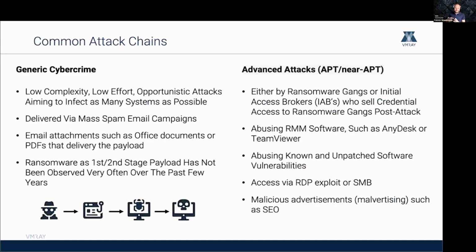When we talk about the attack chains on how threat actors, especially ransomware groups, usually attack environments, we like to classify or group this into 3 different categories. On one side, we have the generic cybercrime, which is usually very low complexity, less effort, very simple and basic attacks, where they're just aiming to infect as many systems as possible. That's quite easy and also easy to achieve with a lot of open source tools that are available.